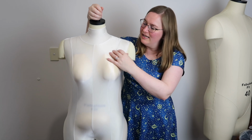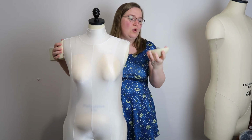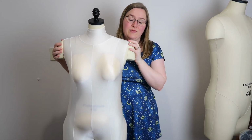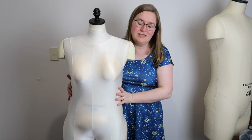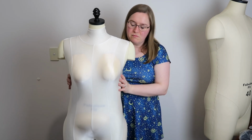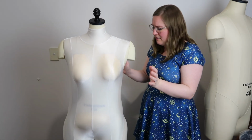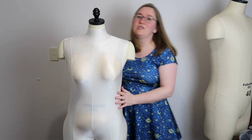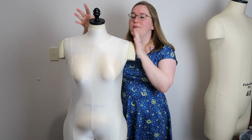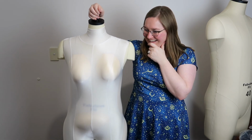It's a really good dense foam. These ones are very, very good dense foam. The shoulders are not foam, they're sturdy, but they are covered with the same canvas as the rest of them. And the foam inserts are dense foam that have been sculpted to be perfect for this. So it would be easy to pin into those and to work with those. And so I am really excited to be able to start doing proper draping. Yeah. Alright, cool. Well, I think that is the end of this video.